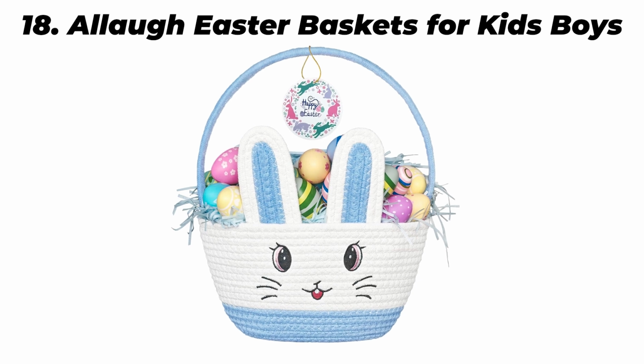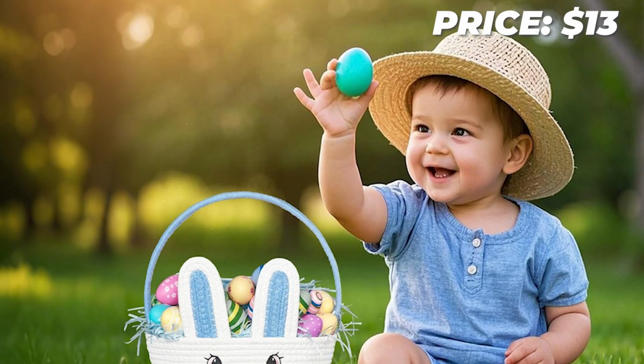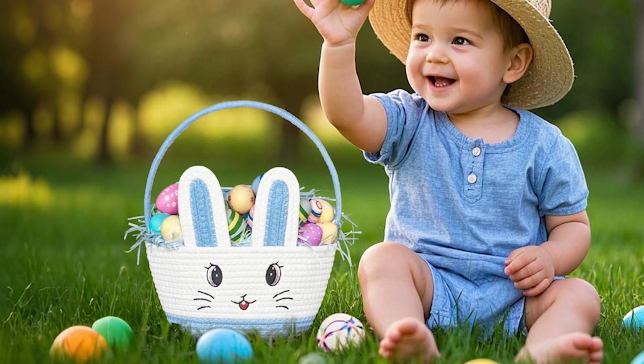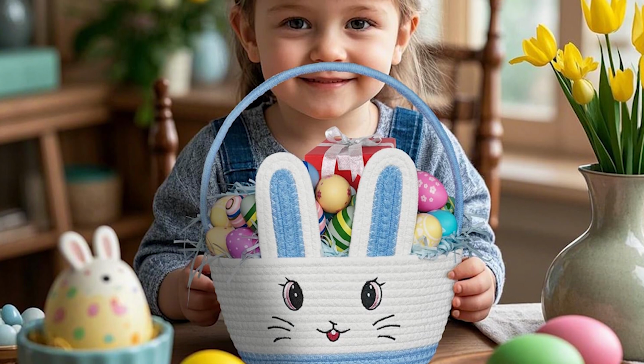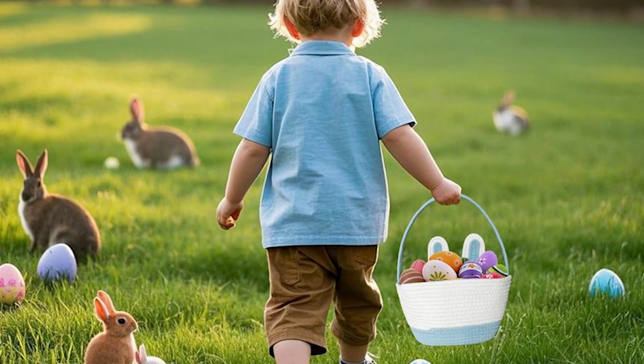At number 18, we have the Allah Easter Basket for boys for $13. A sturdy, spacious basket that makes collecting Easter goodies even more fun. The Allah Easter Basket for boys has plenty of room for eggs, candies, and toys, making it a great choice for kids who love a big haul on Easter morning.